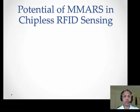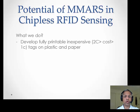The potentials of the Monash microwave antenna RFID and sensor labs' chipless RFID sensor are as follows. What we want to offer to you: we develop fully printable, inexpensive tags. The cost will be a couple of cents to sub-cent per tag on plastic and polymer, so that you can print directly on the packaging materials. We can also integrate RF sensing, which is the topic of today's discussion, in the chipless tag.